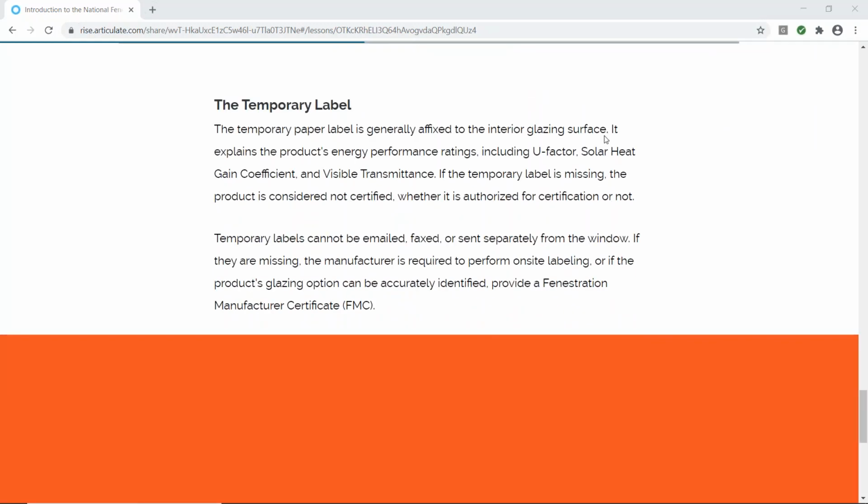So this video is linked at the end of the presentation, and it's also available on our YouTube channel for you to use as a resource. So now we're going to look at the temporary label, the information on it, and how you can use it.